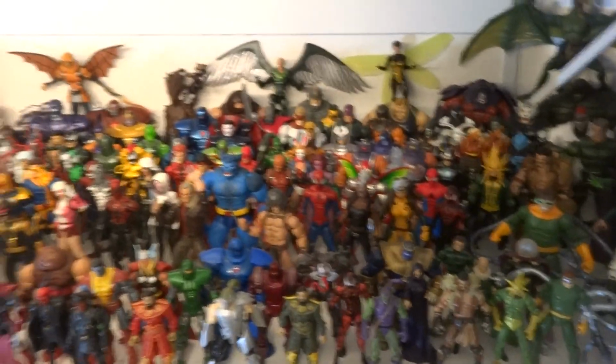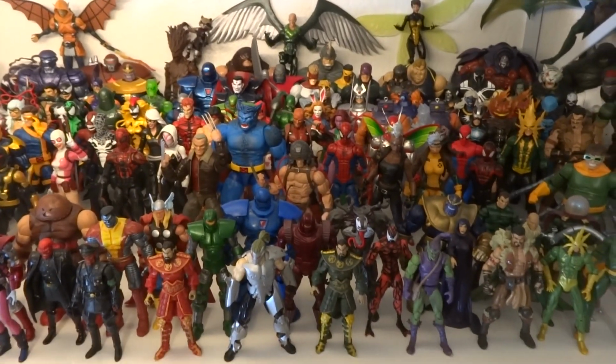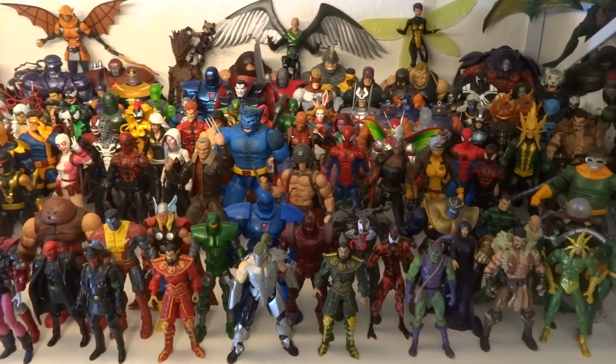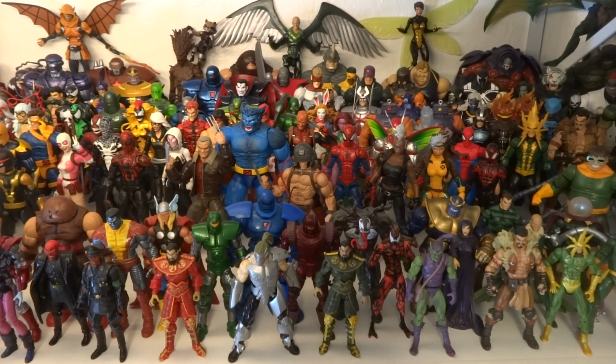Now going down, we have the Marvel Legends comics. So same design as before, where it goes Transformers, Marvel Legends comics, Marvel movies, then Star Wars, a little bit of DC. So at the bottom, I've kept the same type of design where it's the big figures, selects, and build figures in the back. As you get forward, it's all the Marvel Legends, and then the front line is a slew of Marvel Universe. I do have quite a few figures here.